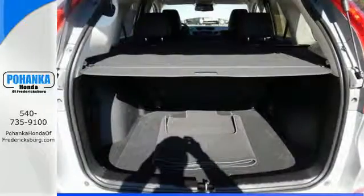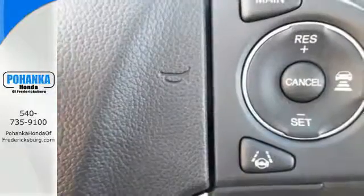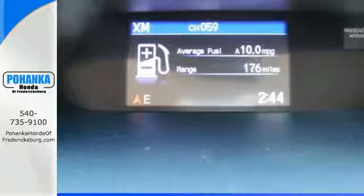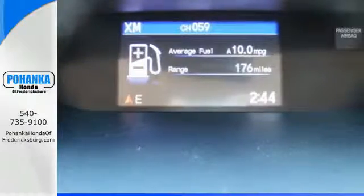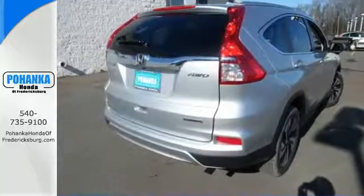There is room for more than just the essentials, with over 70 cubic feet available when the second row is folded down. The multi-angle rearview camera and vehicle stability assist with traction control keep it safe, while Bluetooth and an intelligent multi-information display keep it smart.